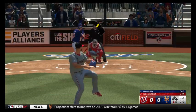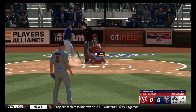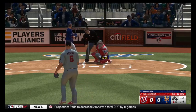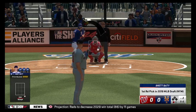And stepping in for New York, Brett Baty. Strike one. Nothing, nothing here in the bottom of the second. Four batters, four strikeouts. The count is even, 1-1.